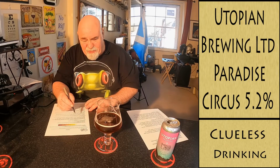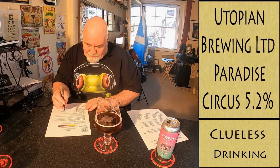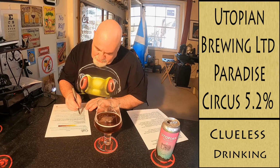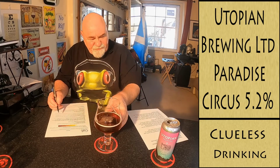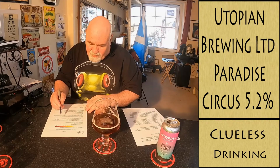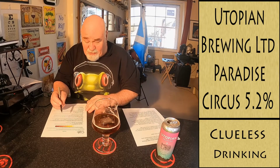That's so rich and creamy and bursting with flavour. The hop flavour, I think I'm getting a bit fruity there, maybe. This is hard to define, this one. Is it piney a wee bit? Anyway.